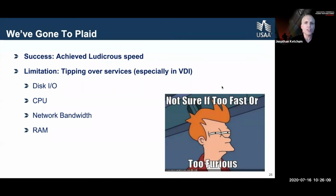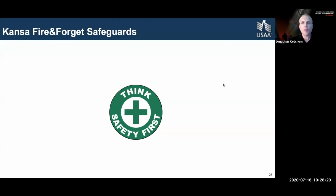But they also don't look kindly on repeat offenders, so they expected us to make improvements so that our Kansa modules, our Fire and Forget modules, could be safely deployed in a shared resource environment. So we came up with several safeguards, the first of which is a pre-launch checklist.